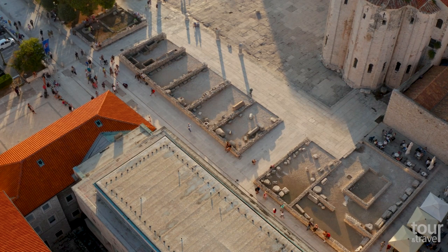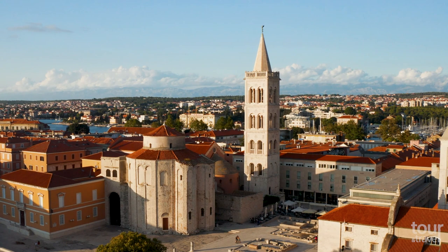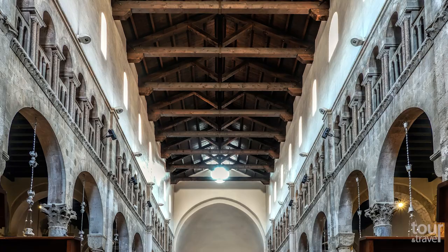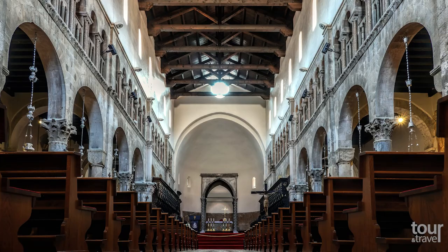The Cathedral of St. Anastasia from the 12th to the 13th century, the largest church in the entire Dalmatia, the coastal area of Croatia, is also in contact with the historic settlement. However, the church's origins date back to the Christian basilica built in the 4th and 5th centuries AD, making it one of the oldest cathedrals in Croatia.